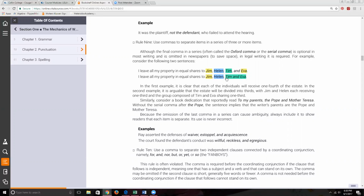Now you might say, well, there should be an and here before Eva if that's what was meant. You're right. So there would be an argument that Tim and Eva could advance that, well, really they're both entitled to 25% because there's no comma here, which is what you would ordinarily expect. But Jim and Helen would have another argument. Well, why was this comma right here dropped? So you don't want to do that. You want to include the comma.